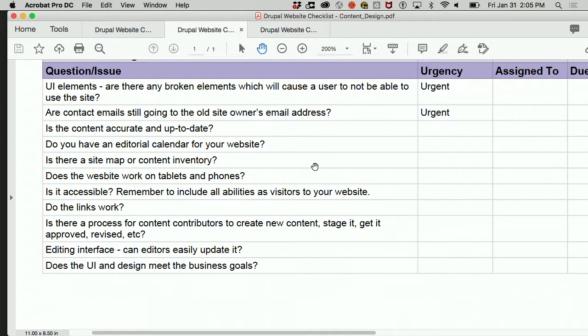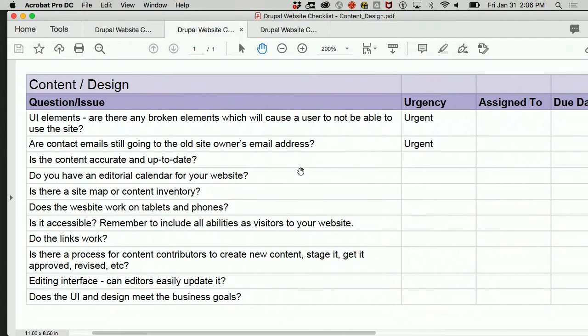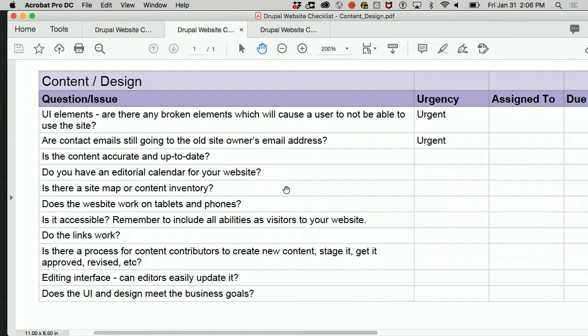Is there a sitemap or content inventory? When we inherit a site, we'll run a tool that does an automated content inventory for us. And while it might, on a larger site, give us thousands and thousands of results, it will at least give us an idea of what size site we have. Do we have hundreds of images or thousands of images? Do we have 10 PDFs or 100 PDFs? Do we have 100 pages, but in the menu it only looks like there's 10? What's really going on with the site?